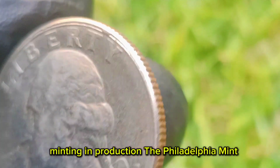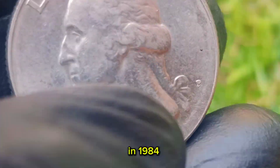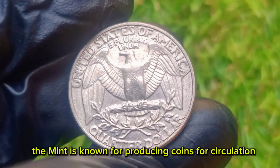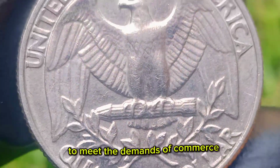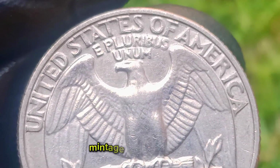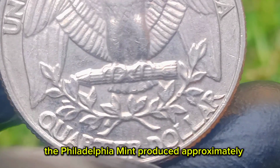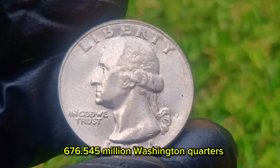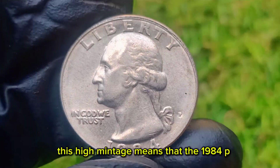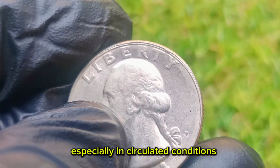Minting and production. The Philadelphia Mint produced a significant number of Washington Quarters in 1984. The mint is known for producing coins for circulation, and these coins were minted in large quantities to meet the demands of commerce. Mintage numbers. In 1984, the Philadelphia Mint produced approximately 676,545,000 Washington Quarters. This high mintage means that the 1984 P quarter is relatively common, especially in circulated conditions.